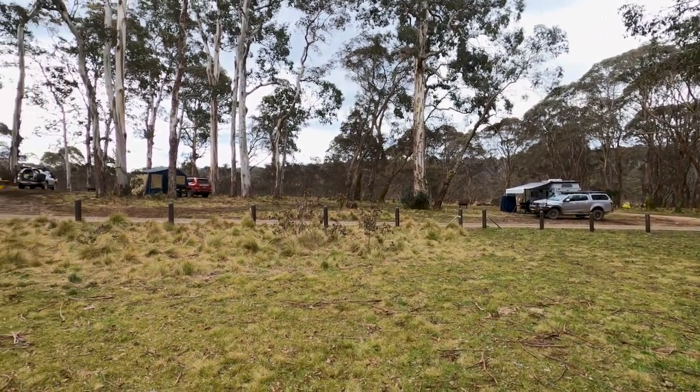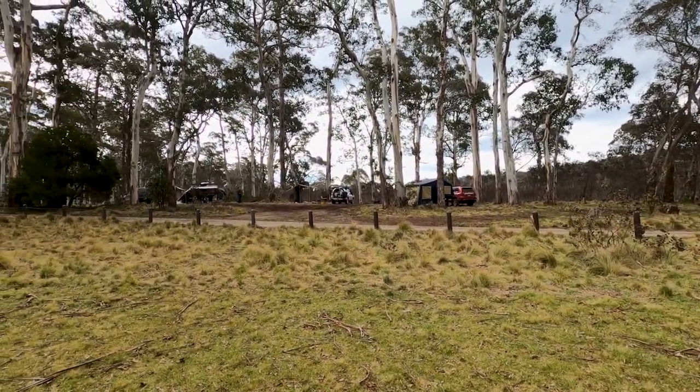There's our camp set up. There's our friends from the club parked up the hill from us.